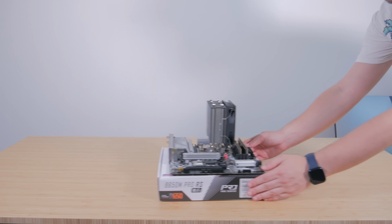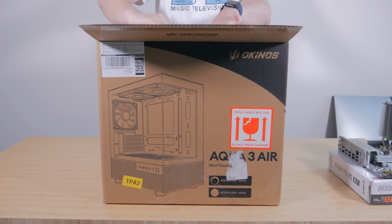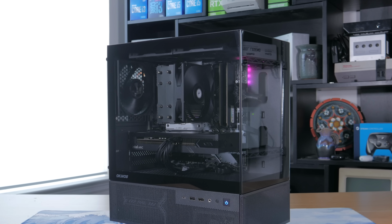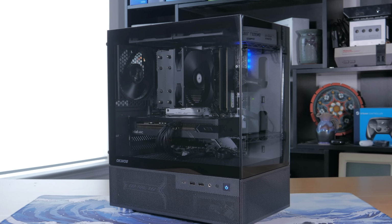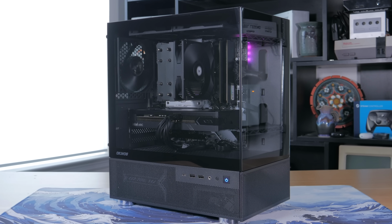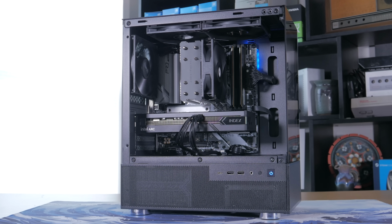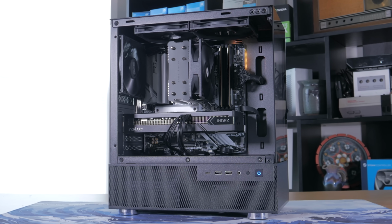With that, the motherboard can be set to the side and we can get out our case box, open it up, and get out the case itself. In this instance, I went for the Okinos Aqua 3. I got the all black version for about $60, but you can also get the RGB version for about $5 more if that's more your thing. This case is pretty awesome for the money as it has a fish tank style design, 3 included fans, great front panel I/O, and plenty of mesh filters.